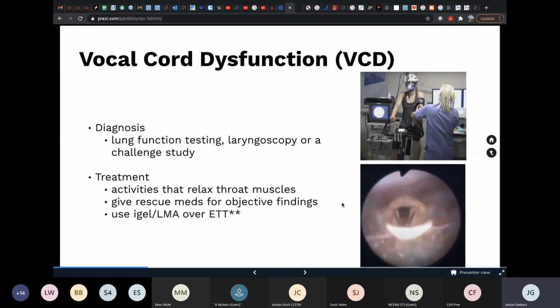In the event that you have a contact with a patient with vocal cord dysfunction, this is probably going to be a diagnosis that has been previously identified, and the patient presents with shortness of breath and somebody on scene saying they have a vocal cord dysfunction. So, activities that may relax throat muscles.